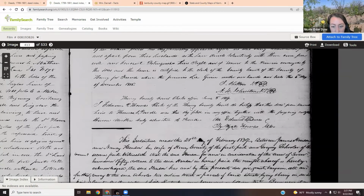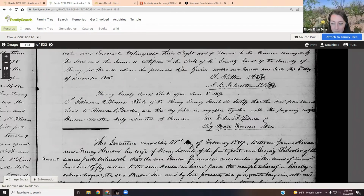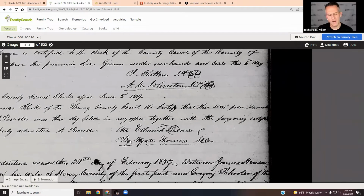I, Edmund P. Thomas, Clerk of the Henry County Court, do certify that this deed from, oh, here we go. Oh, no, I thought it was going to say the heirs. Yes, it does say. What does it say? I can't see. That this deed from. Yeah, right on the edge of the page. Something. Heirs? Heirs? Oh, heirs right there, yeah. Thomas S. Powell. Darnold? Heirs? I think that's what it says. Oh, yeah, okay. I could see that.